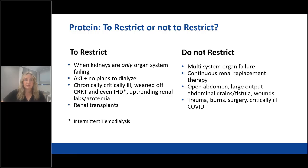However, I will not restrict protein when there are multiple organ systems failing, during continuous renal replacement therapy, or if there's a high protein demand such as post-surgical or an open abdomen or high output stomas or wounds. And of course, in instances of trauma, burns, and major critical illness infection, I will not restrict protein.